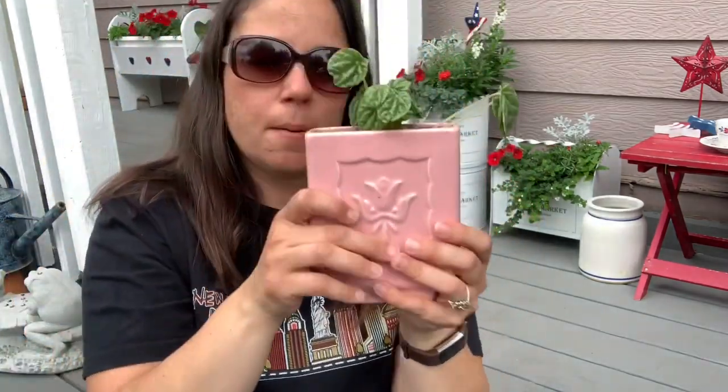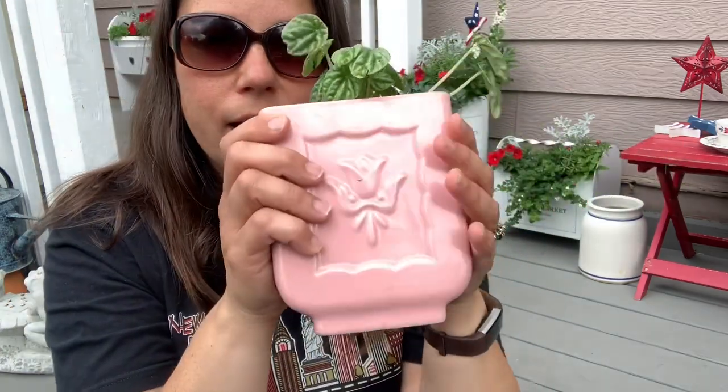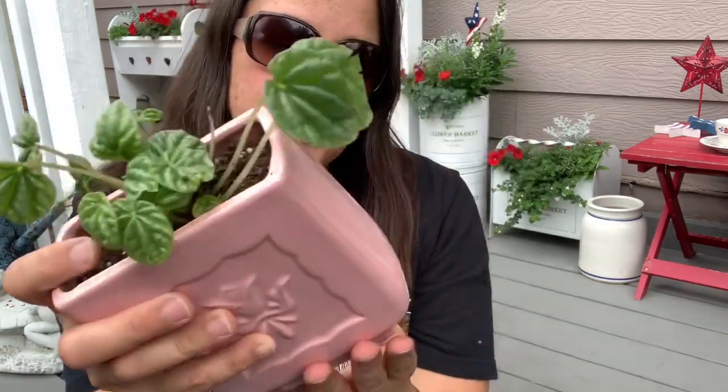Oh, and there's one other thing. I need to run inside to get it. Hold on. Okay, and this was from the third thrift store that we went to. So this was a dollar. I adore this. It's just like a little vintage container, and I already planted.